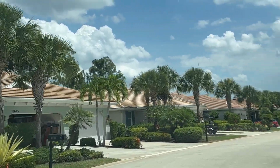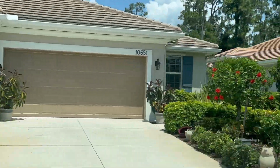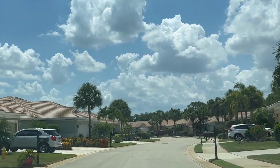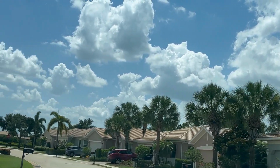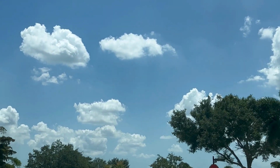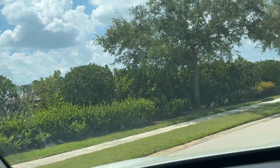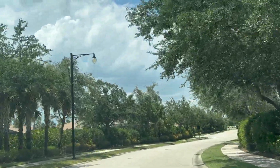Quiet and nice landscaping, pretty neighborhoods, palm trees, I love them. In the city of palms, Fort Myers is called the city of palms. Remember, I'm driving and videotaping, so there's some times where it was angled a little bit too high, but then I did bring it down.